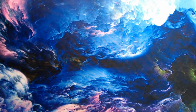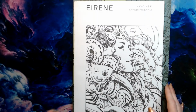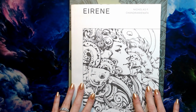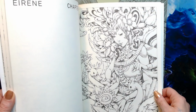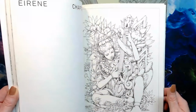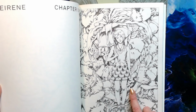Then we have Nick Filbert. Well, actually, his name is a really long name, but if anybody knows, most people just say Nick Filbert. So we have his books. I have The Beautiful Irene, that the artwork is stunning. I mean, it is gorgeous. I love it. Another one that I really want to do this page.